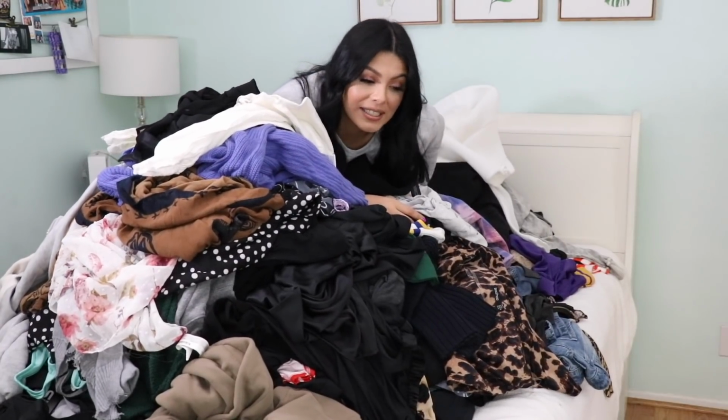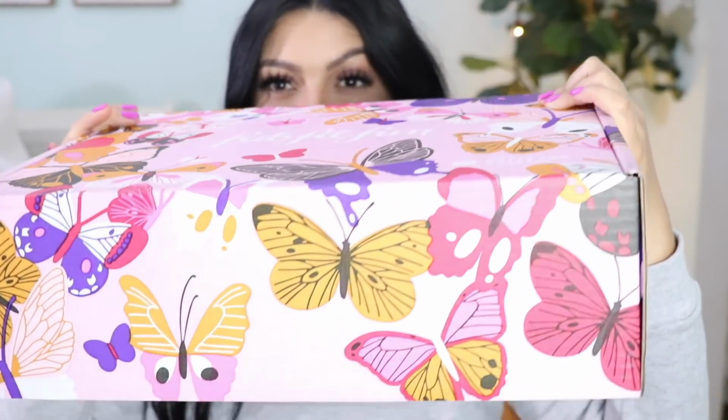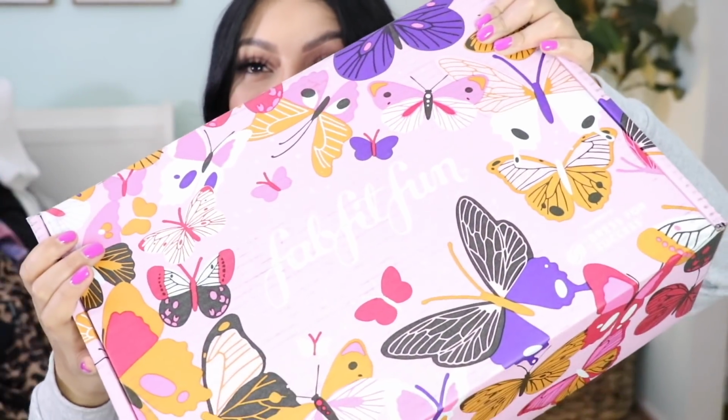Okay, I seriously need to take a time out. But I think this is the perfect time for me to show you guys the FabFitFun box. Super pretty and covered in mariposas, butterflies. The theme of the spring box is metamorphosis, which is highlighting the beauty of transformation and positive change.